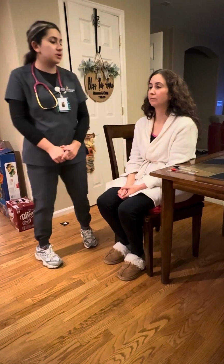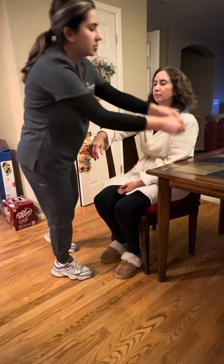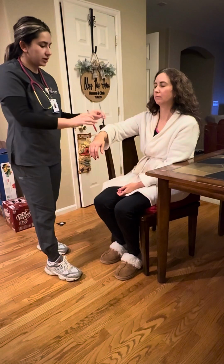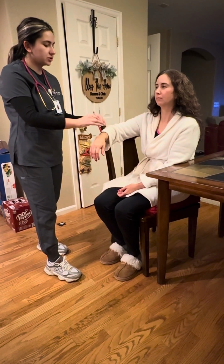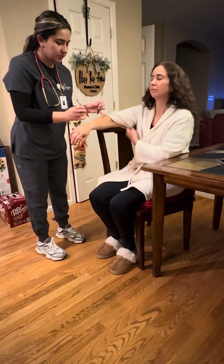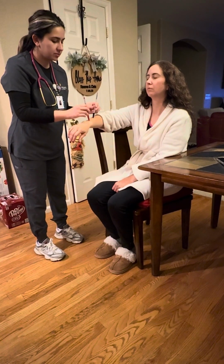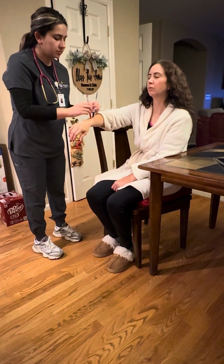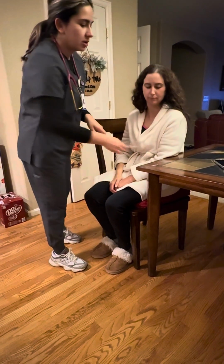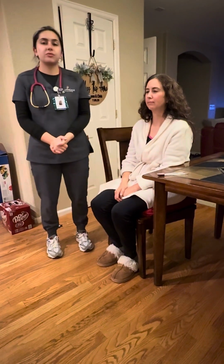Okay, so now the next exam that we're going to do is called the 2-point discrimination exam. So what I'm going to do is grab your arm, and then I'm going to grab 2 of these pens again, and I'm going to do 2 like this, and then you let me know when it feels like just 1 point. Okay? So, ready? How many? 2. 2. 1. 1. Okay. Good job. Thank you.